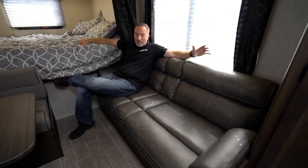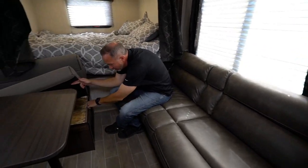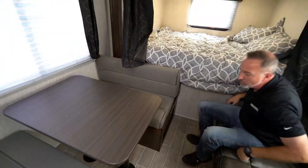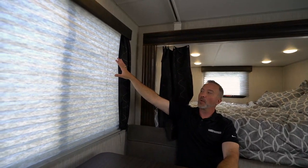But comfy sofa that reduces down into a bed. This is a jackknife sofa. I got the booth dinette with storage underneath. See right here, we actually have it bolted closed, but you got storage underneath both sides right here. That does reduce down into a bed. But here on the campsite, I got good space to reconnect. This table is removable, but look at the giant window that I have here, this panoramic window on the campsite.